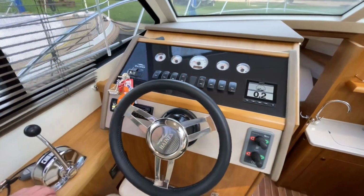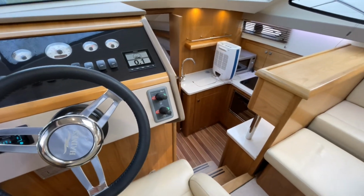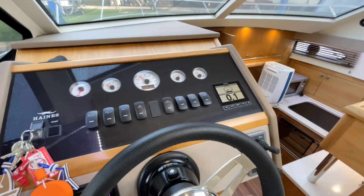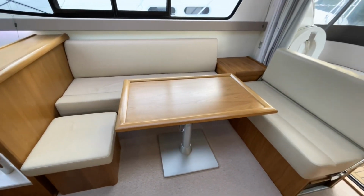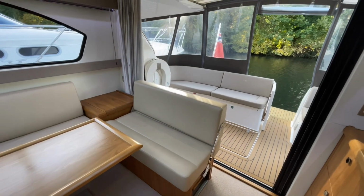I will just pick up the revs a little bit so you can see what you would expect when you're out river cruising. Up at about 1,500, that would easily be your river cruising speed. And here we are inside the saloon. It's lovely and quiet. You're really not bothered by the engine at all.